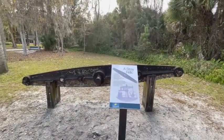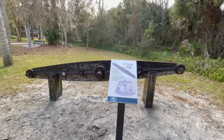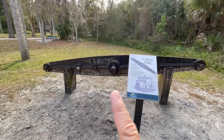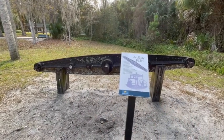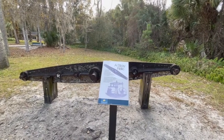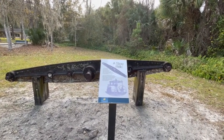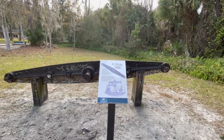At one point too, on this plantation, there was a sawmill, and this piece right here, some people think this iron beam came from the plantation sawmill. Probably it was something that helped drive the steam engine for that blade.